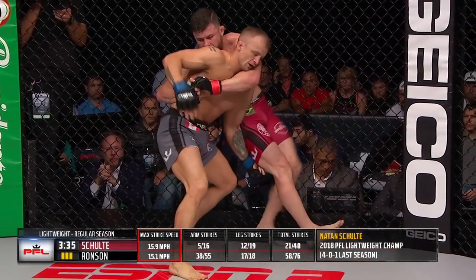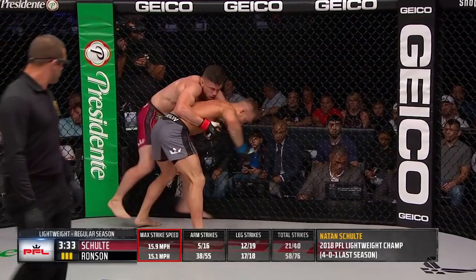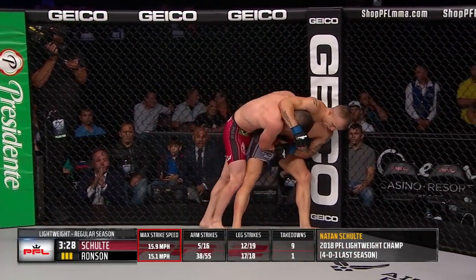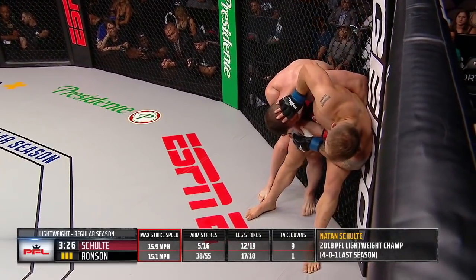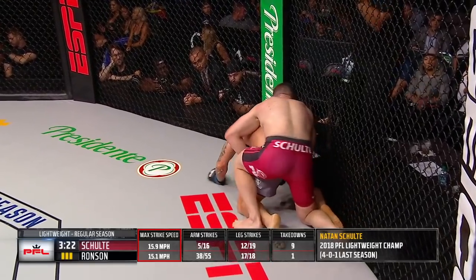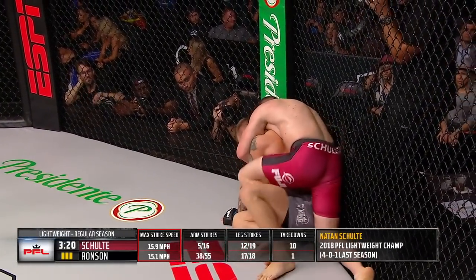Can Schulte get in? Oh, almost. Ronson's got to fight hands here. Nice foot sweep. Schulte dumps him back down. Kicking those feet out from under him and taking him backwards.